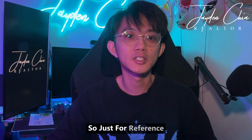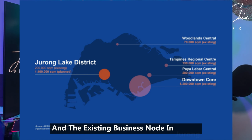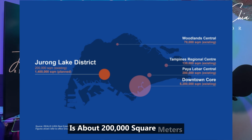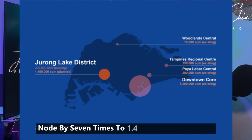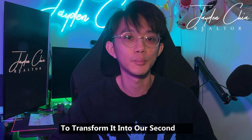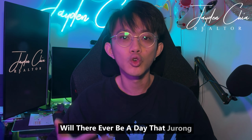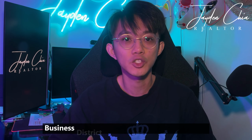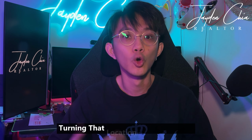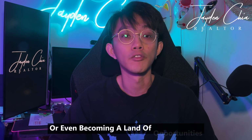Right, so just for reference, the existing CBD is about 5.2 million square meters and the existing business node in Jurong is about 200,000 square meters. They are looking to expand the Jurong business node by 7 times to 1.4 million square meters to transform it into our second CBD. This is why I mentioned previously, will there ever be a day that Jurong OCR will turn into a CCR or RCR? Who knows? Because in China and Indonesia, we have seen this transformation by shifting their business district or adding a business district, turning that location into a property capital appreciation haven or even becoming a land of opportunities.